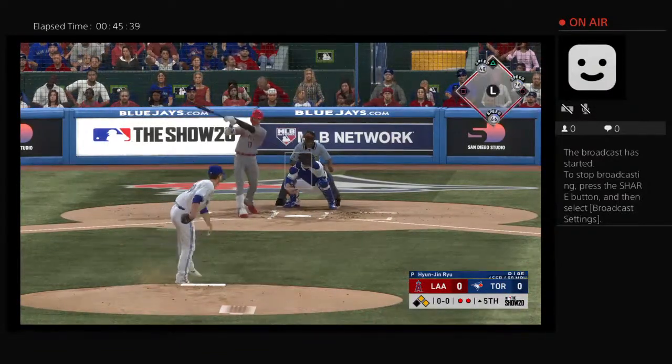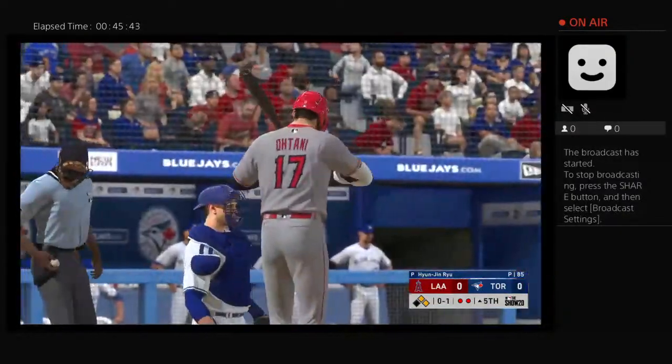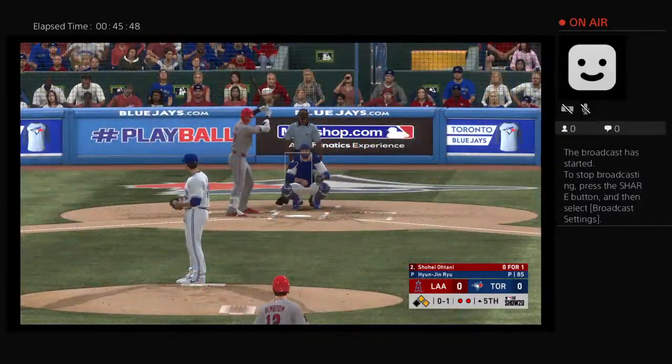Ready with the first pitch. Here it comes. High in the air down the right field line. But this will wind up being a foul ball. 2 down, runners at first and second.